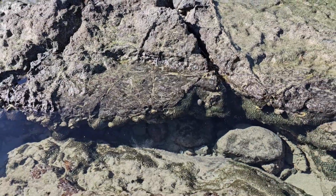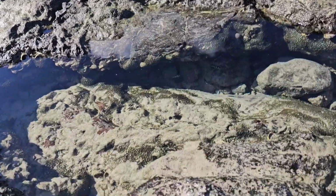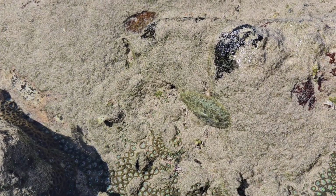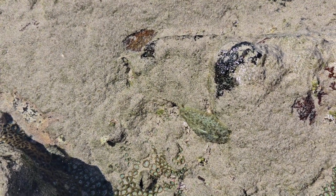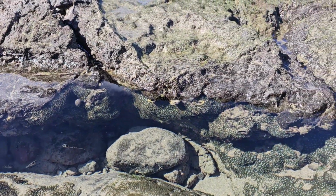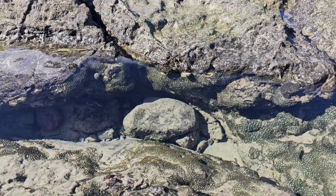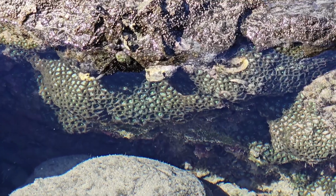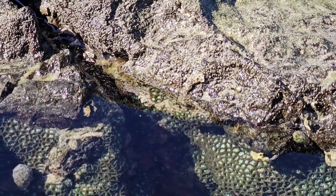But what's interesting about this pool is that we have a nudibranch here, moving along, grazing in this very warm water, probably lowering in oxygen slowly throughout the tide cycle. And also you can see around we have some sort of LPS, or large polyp stony coral. I'm not sure what it is, something really tough.